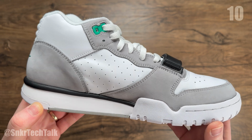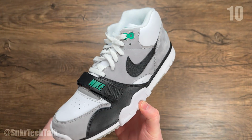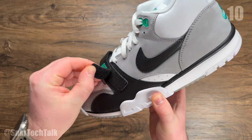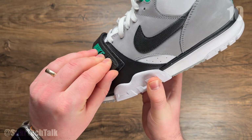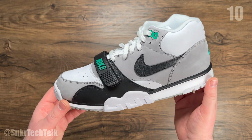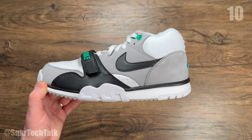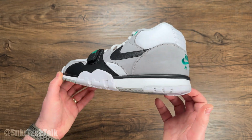Materials on this pair aren't bad. The leather isn't anything special, but it is very comfortable on foot. Obviously, you do have that four foot Velcro strap on this pair as well. Just a very iconic model and colorway. So coming in at number 10, you do have the Air Trainer 1 in the Chlorophyll colorway.